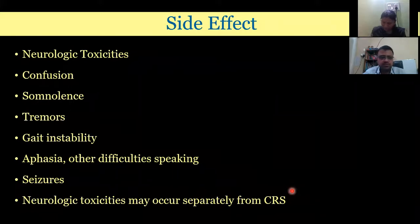Apart from them, neurological toxicities can also be seen, such as confusion, somnolence, tremors, gait instability, aphasia and other difficulties in speaking, and seizures. However, these toxicities are not that life-threatening or do not give that much problem. They can be symptomatically addressed by the clinician case by case. And so CAR-T is comparatively much safer and better than the generalized chemotherapy which is being administered routinely.